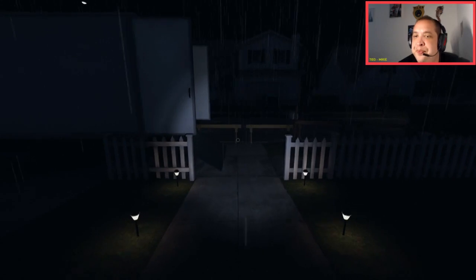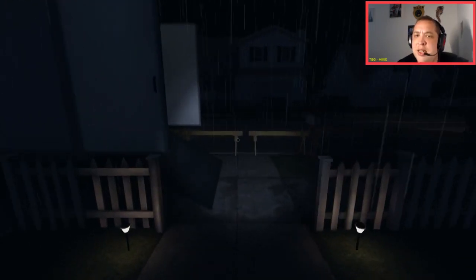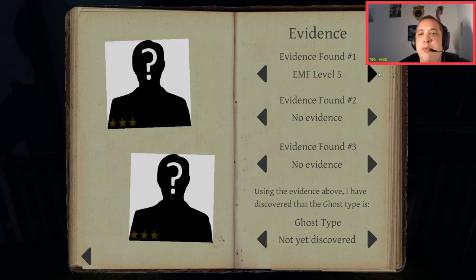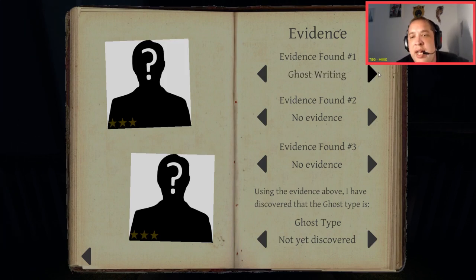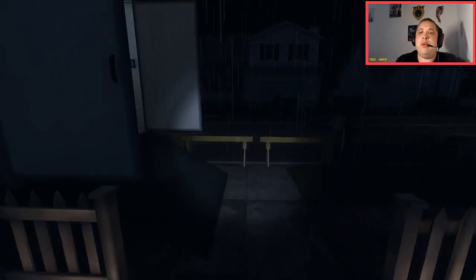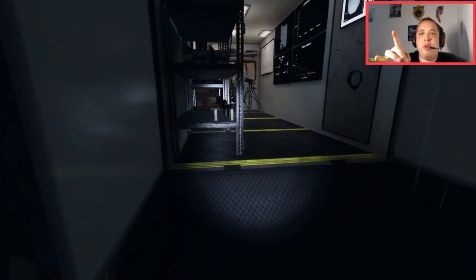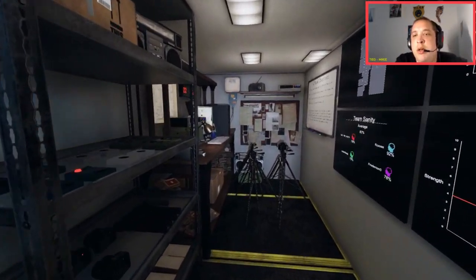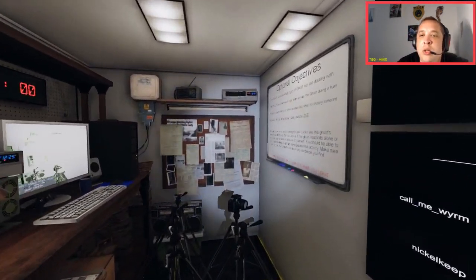So that being said, guys, here we go, this is what I was telling you about, the evidence. So you get to input your fingerprints, ghost orbs, writing, freezing temperatures, things like that. So if you notice the temperature plummeting really quickly, you can monitor what room it's in and then input it in that journal. So I call it a journal, whatever it is.